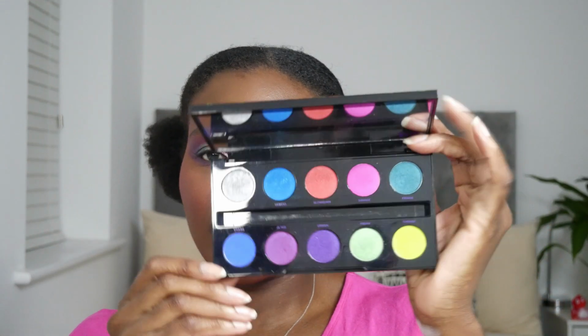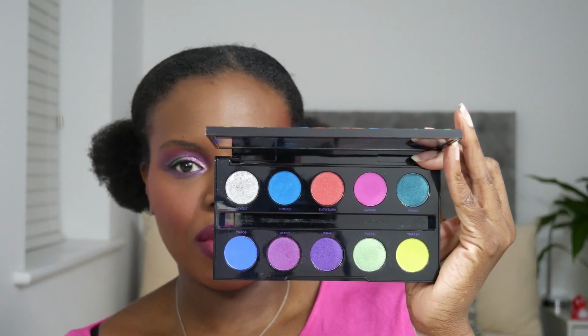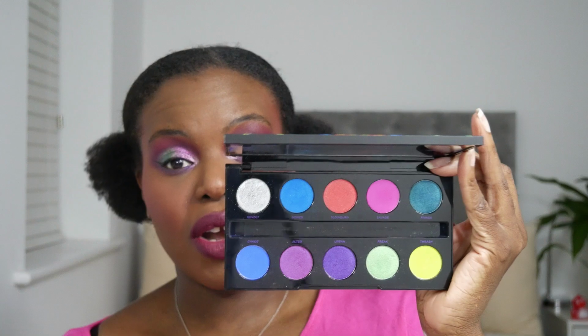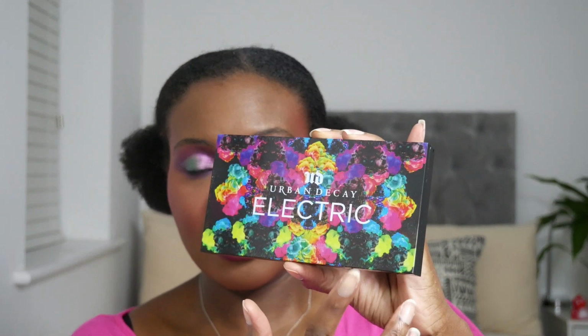And I think this is a pretty out there colour story, but it just got me into bright, bold, colourful eye looks. And I also had Full Spectrum, and I remember I bought them at the same time. And when I bought them, I just assumed that I'd be all about Full Spectrum. And Full Spectrum is actually a palette I've decluttered. I gave it to a friend of mine, because I would reach for this so much more. I was really surprised. I really thought that Full Spectrum would be the one. But for me, Urban Decay Electric kind of paved the way into my love of colourful eyeshadow.